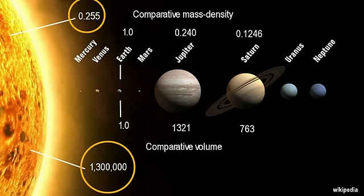Here the surprise begins. The Sun, which should have 1,000 times greater density too, shows no increased density at all. It has nearly the same average mass density that Jupiter has, or a mere 25.5% of that of the Earth. If the Sun was a gas sphere, like Jupiter, but 1,000 times larger in volume, then its mass density would be at least 1,000 times greater too than that of Jupiter, or something close to it.